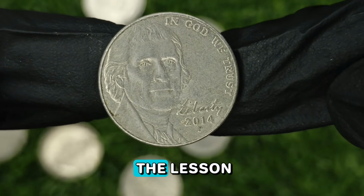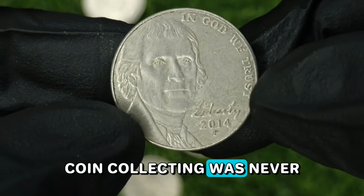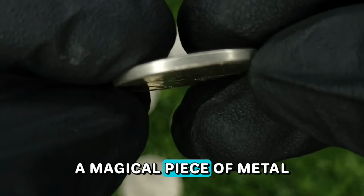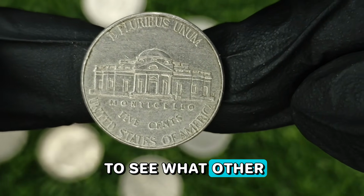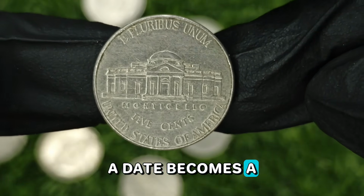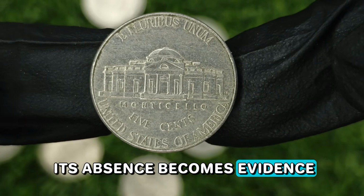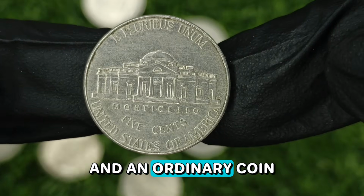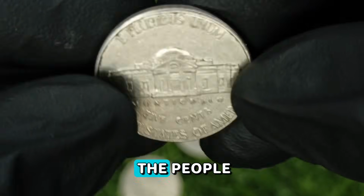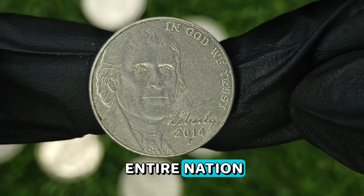And perhaps that is the lesson hidden inside this final 5-cent coin. Coin collecting was never really about finding a magical piece of metal that instantly changes your life. It is about learning to see what other people overlook. A date becomes a historical clue, a mint mark or its absence becomes evidence. A tiny line on Monticello becomes a reason to look again, and an ordinary coin becomes a doorway into the people, technology, craftsmanship, and history of an entire nation.